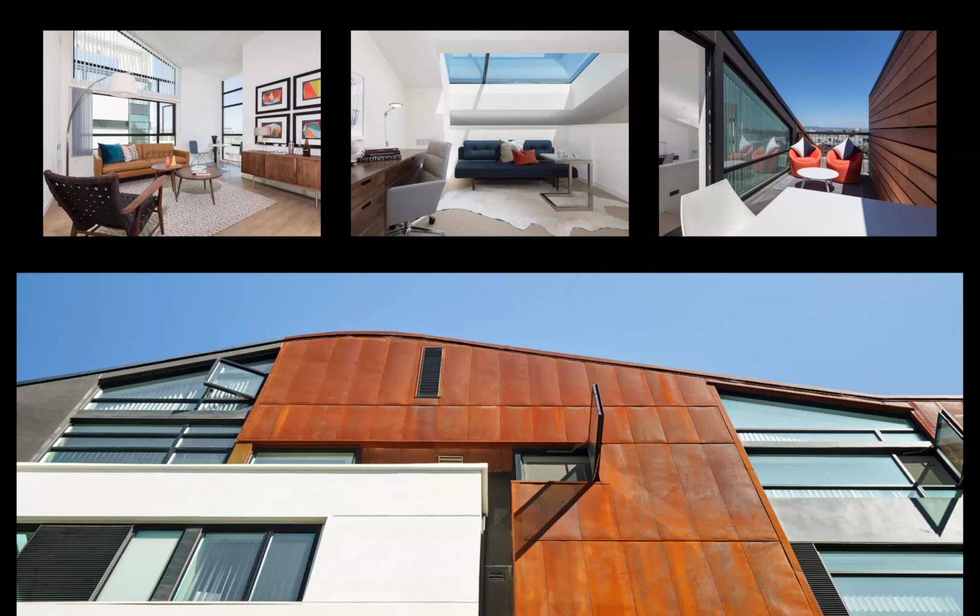It's a typical floor plan. These are two-bedroom units here, studio units between them. You can size some of these units.